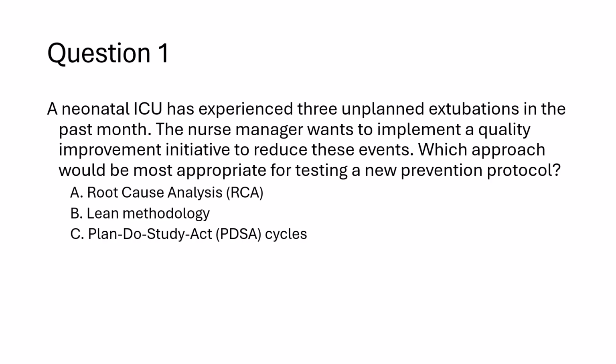Root cause analysis, RCA, is retrospective and used after an adverse event has already occurred to determine what went wrong. It wouldn't be appropriate for implementing a new protocol. Lean methodology focuses primarily on eliminating waste in processes rather than testing new interventions. While it might be useful later, it's not the best first approach for this specific scenario.